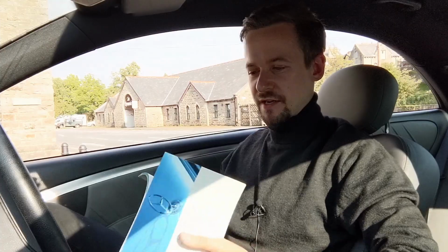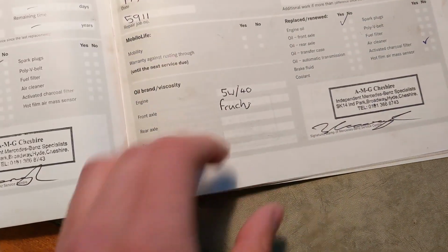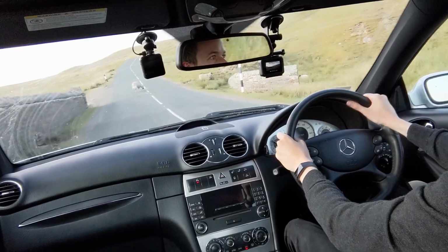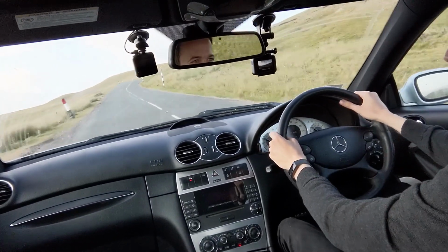I've got the service book here, and it's been well looked after over its life. Now, it's 15 years old, and it's had a service probably every 2 years, which obviously ideally would be every year, but because we're talking 23,000 miles, it's still had one every sort of 3,000 or 4,000 miles, which is pretty decent.